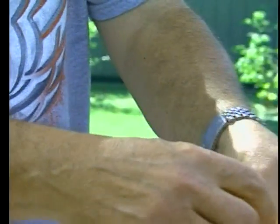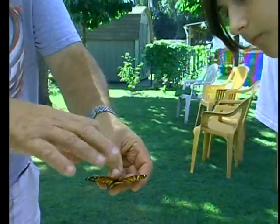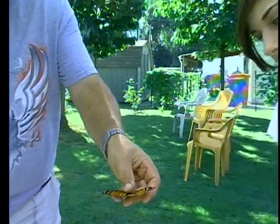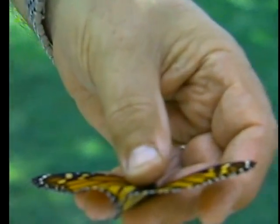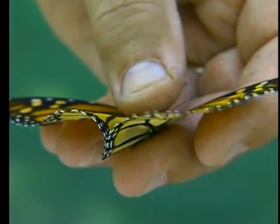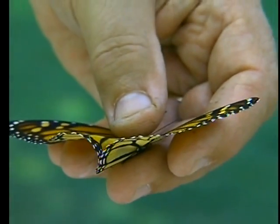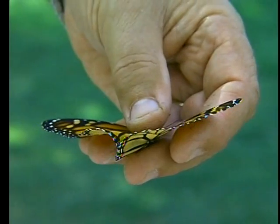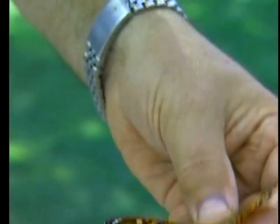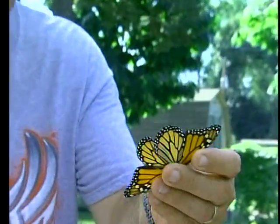The male has black dots right in here. These yellow lines represent a skeleton. These butterflies are very strong. They do fly to Mexico and spend the winter there. The last batch doesn't mate. They fly straight to Mexico. This butterfly here will only live 3 to 4 weeks. It's the last generation that doesn't mate that flies straight to Mexico. This one's very, very small.